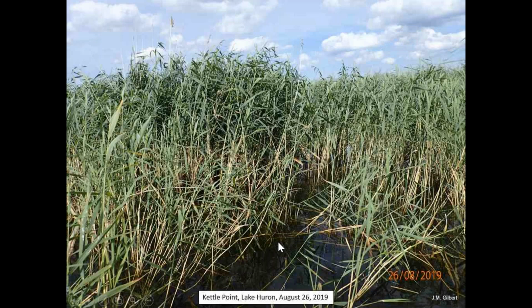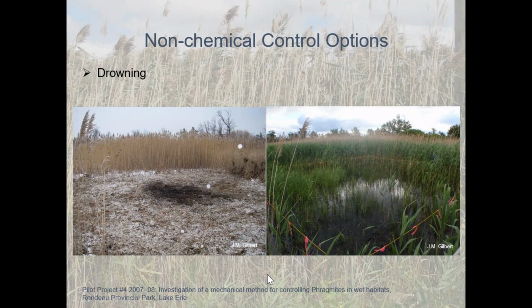But one of my early mentors said to me, you know, it's an ill wind that doesn't blow somebody some good. And with high lake levels, it's provided us another opportunity to deal with Phragmites in a different way, and that's what I'm going to talk about.